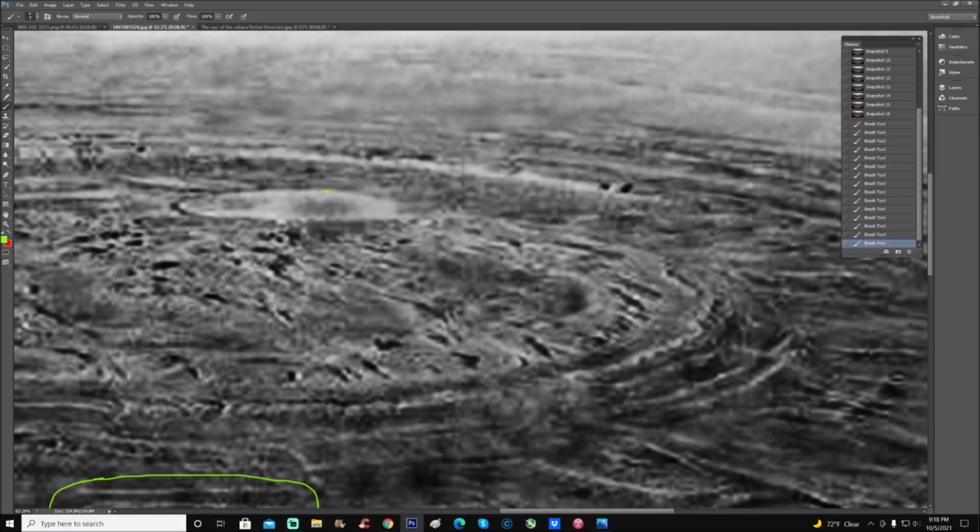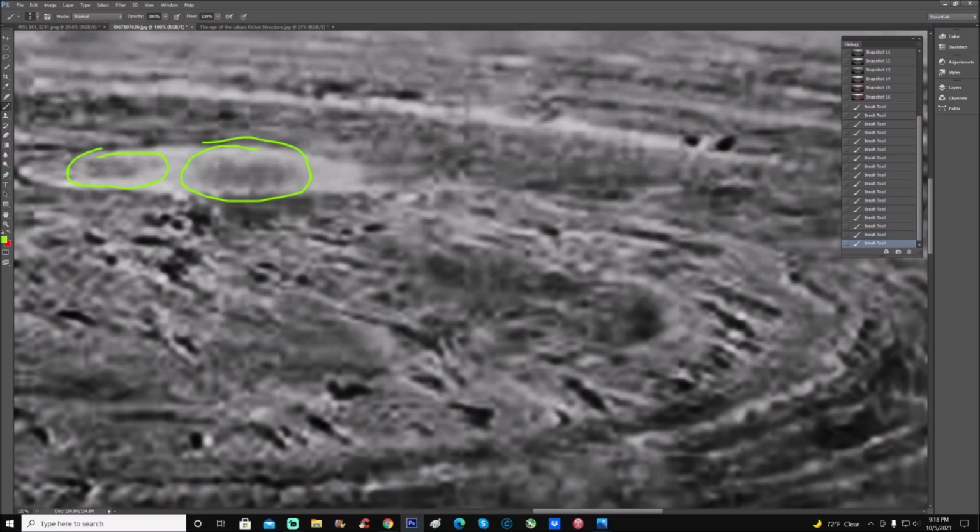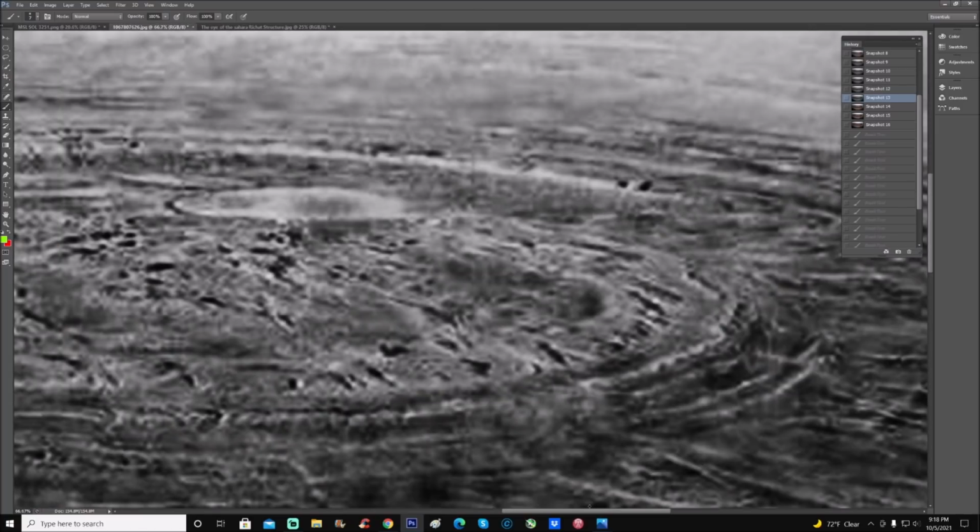Again, we have this area here. I showed you a little bit better where it really stood out. You've got this vertical blurring right here. You see where they try to get rid of all of this. Okay. Back out.